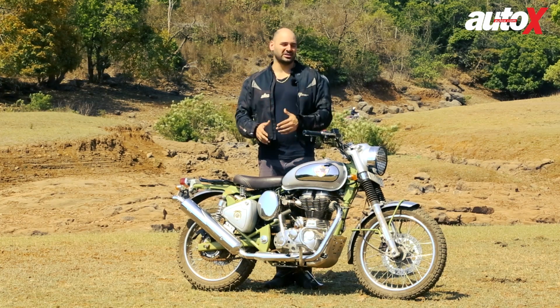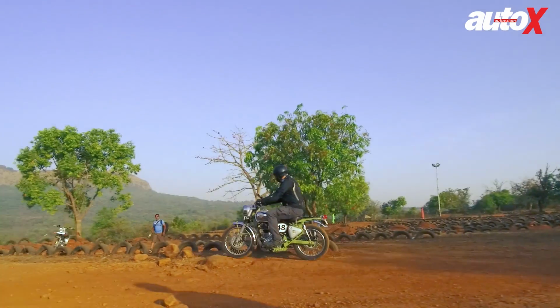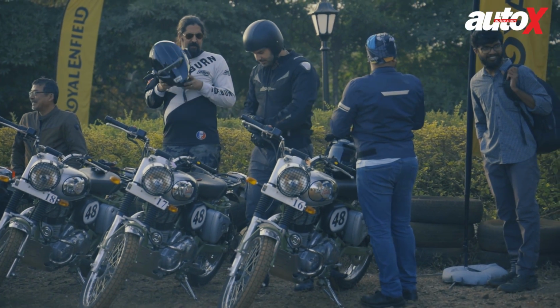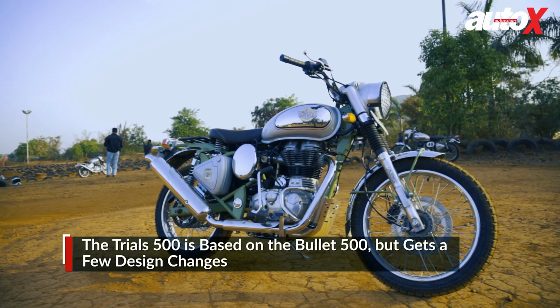Today, trials competition has progressed a lot more, where you have it in indoor stadiums on much lighter bikes that go over barrels and wood logs and such. But today, Royal Enfield has invited us here to Ambi Valley in Lonavala, and we've got the Royal Enfield Bullet 500 Trials version with us right here.